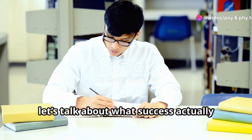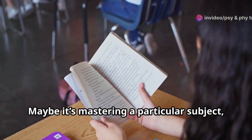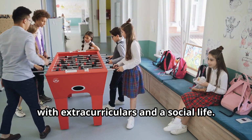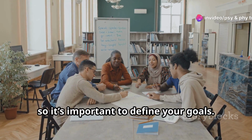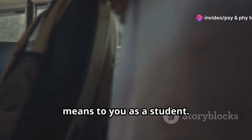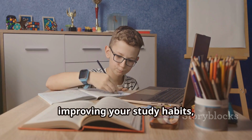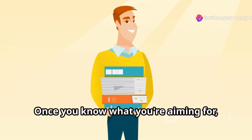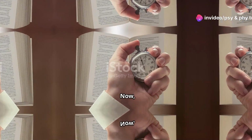First things first, let's talk about what success actually means for you. Is it getting straight A's? Maybe it's mastering a particular subject, or it could be balancing your studies with extracurriculars and a social life. Success looks different for everyone, so it's important to define your goals. Take a moment to think about what success means to you as a student. Write down specific, achievable goals, whether it's acing a class, improving your study habits, or finding balance between school and life. Once you know what you're aiming for, it becomes much easier to plan and stay motivated.